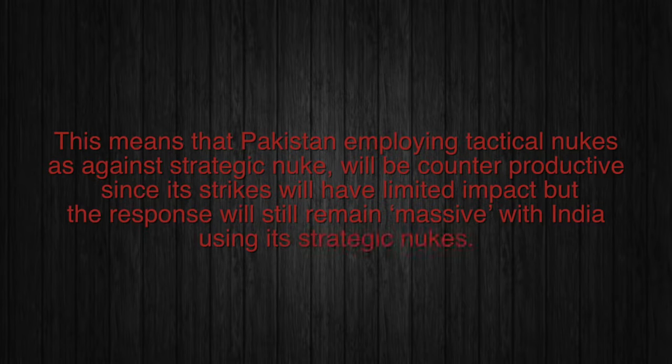This means that Pakistan employing tactical nukes as against strategic nukes will be counterproductive, since its strikes will have limited impact but the response will still remain massive with India using its strategic nukes.